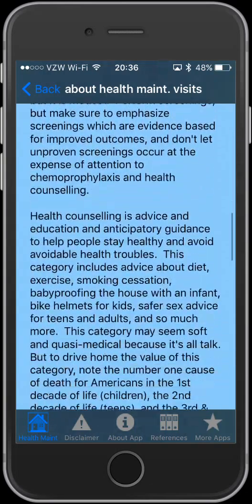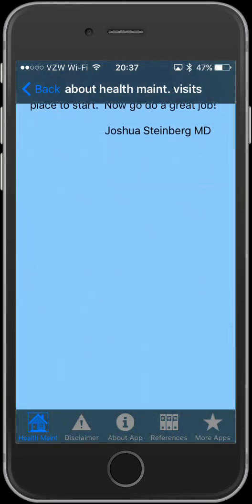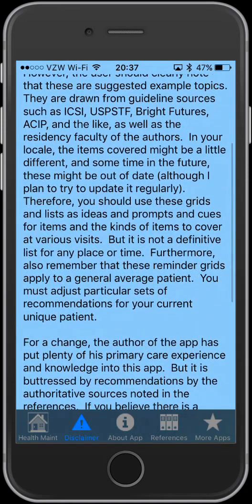But for now, you've got pretty detailed directions here on how to use the app, but it's only going to get better. Disclaimer here, kind of talking about that some of these recommendations are evidence-based, some of them are expert-based, and they're likely to change from time to time. So bottom line, it's up to us to make sure that we stay up to date as recommendations change, because Dr. Steinberg may not get to update the app as regularly as he hopes.